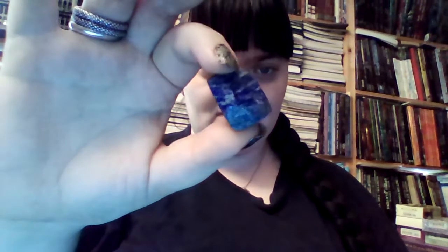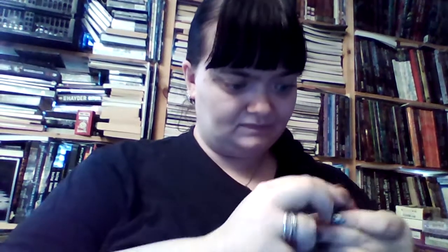I have some lapis lazuli. I really love this piece, especially since it says magic. There's magic written on it. It's a gorgeous stone too, with little shimmers in there, and yeah, really like it. It's one of those stones that it's good to have in your pocket. And a very poor quality piece of jade.